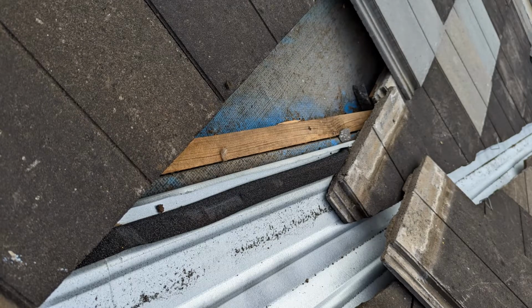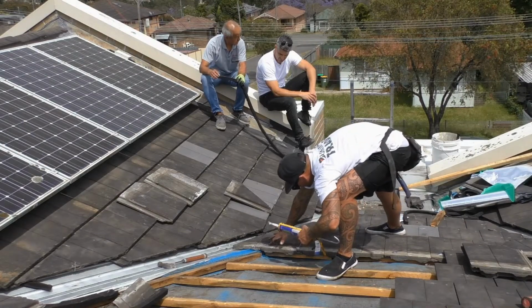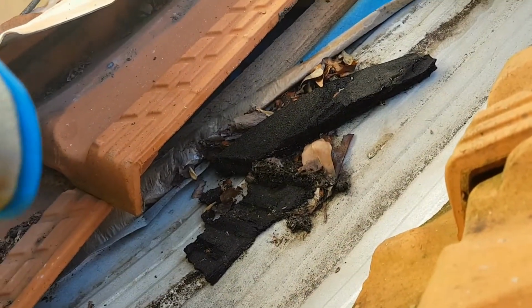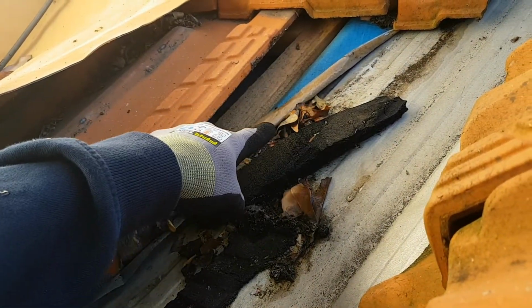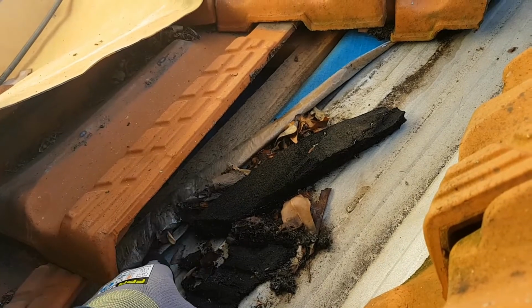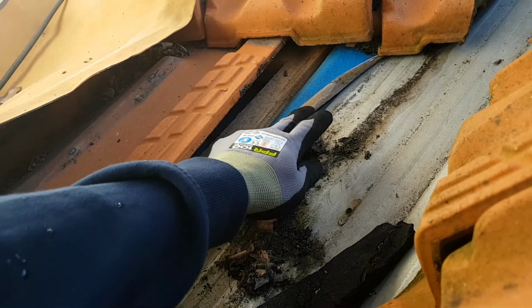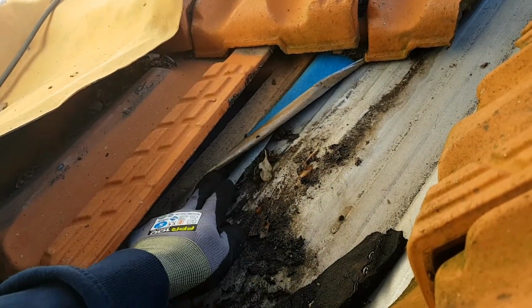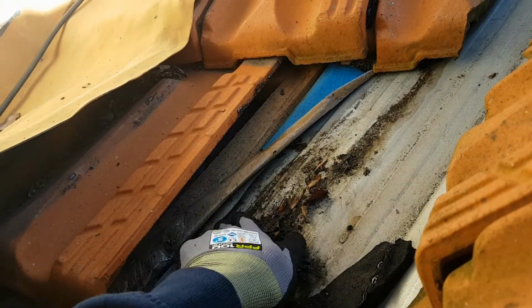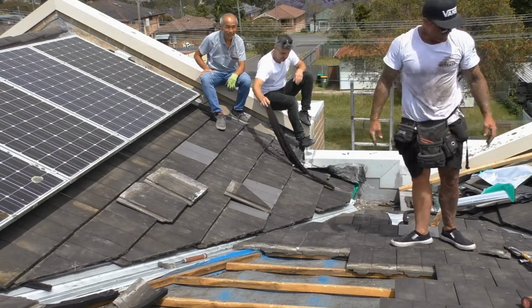In the short term, it works quite well because it's a barrier, right? But we've seen what happens in the long term. It breaks down, it just turns into rubbish, and then it blocks everything up. The tiles sit on it, and then it forces the water to go into the sarking, over the valley, into the roof, right? So that stuff, whilst it's good in the short term, it's useless in the long term. So we're going to take all that out and just put it in the bin. Good riddance.